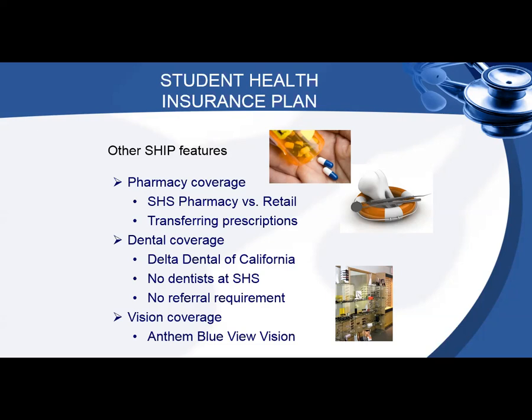Vision coverage, they will provide you with a benefit for one routine eye exam per school year. You pay a $10 copay and the rest is paid for by the insurance. If they write you a prescription for glasses or contact lenses, the insurance will apply $120 worth of coverage to the purchase of those glasses or contact lenses.